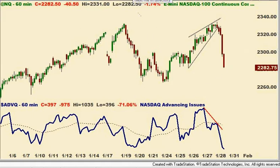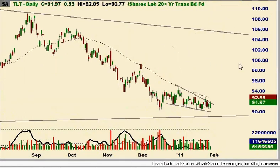that have a corrective style pattern. So anyway, we'll see. Once again, for my private clients, I had done some analysis on the bonds and had looked at the TLT possibly testing the bottom of this wedge. That hasn't happened yet. That said, it's possible that the bonds have already put in a bottom.